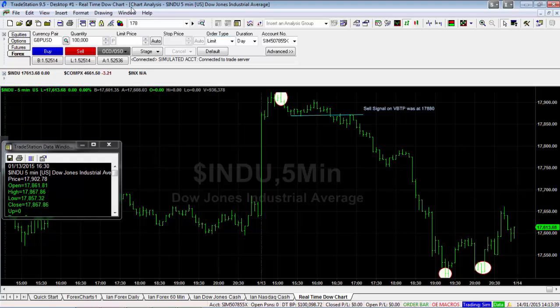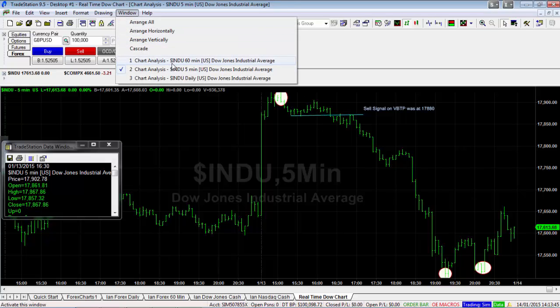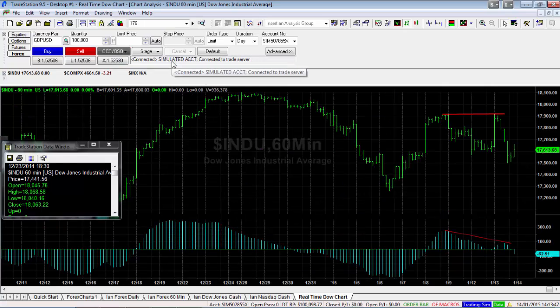Again, what I want to look at to further confirm our 5-minute vertical bar trading pattern signal, if we click over to a 60-minute chart, we can see exactly where the market stopped. The market made a double top. Again, this is all taught within our trading workshop, but also within our website we do show double tops, double bottoms. It's so powerful, but yet so simple, and it's the simple things that seem to work best.